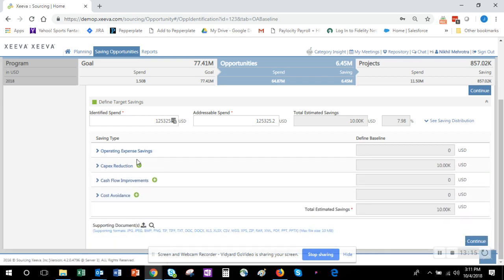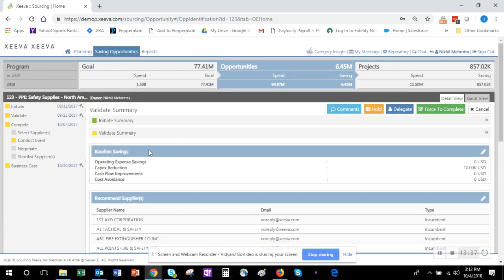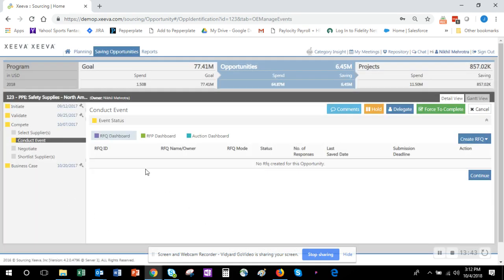So it's this information that, when collaboratively captured and reviewed within the approval process, keeps everybody on the same page on every sourcing event within your organization, which then allows you to run your events, your competitions, by selecting your suppliers, running your RFQs or RFPs.